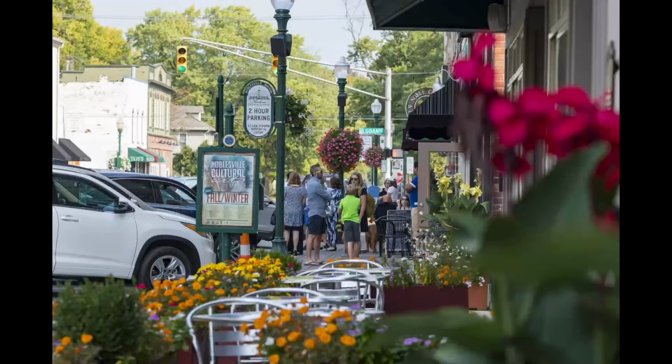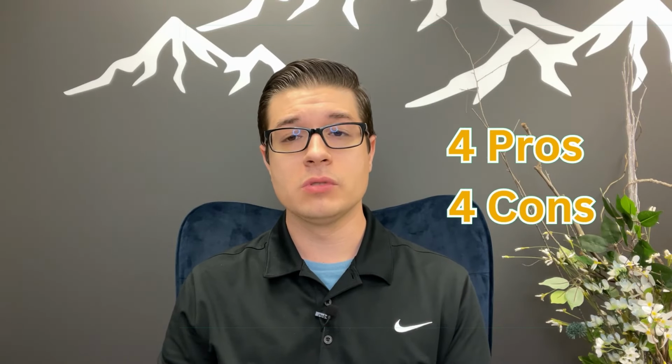Luckily, downtown Noblesville is very, very walkable, but parking can also be a very big issue in downtown Noblesville. But beyond the downtown Noblesville area, you're going to need to have a car to get around places. If you don't have a car and need some kind of transportation, honestly, Uber or Lyft are going to be your best options. So those are my 4 pros and 4 cons of living in Noblesville, Indiana.